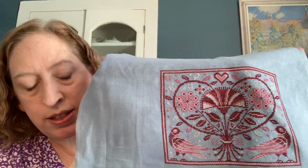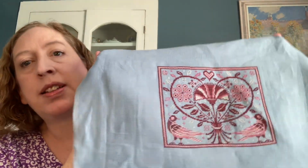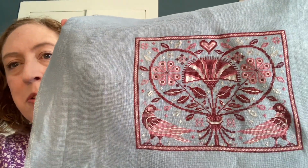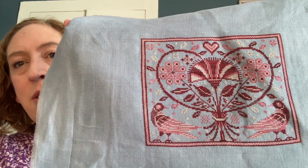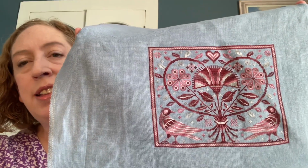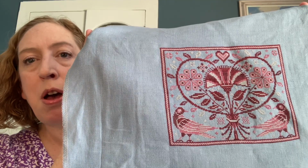So I did this on the Leo and Roxy linen. It came with it. It's called Blue Slate, and this is a 36 count. And I also used the Leo and Roxy floss. Just gorgeous. It only has the 3 colors, but I think they work together perfectly and they just look great on this blue linen. So this is probably one that I will get framed in the coming month. This is just too special not to frame.